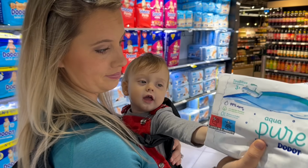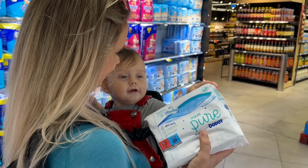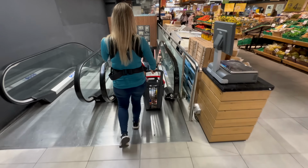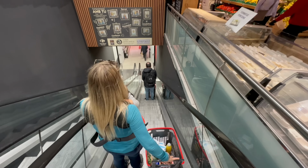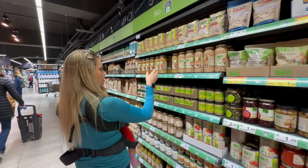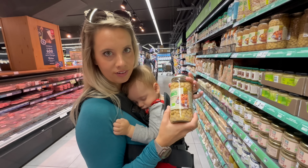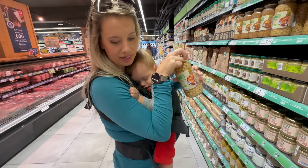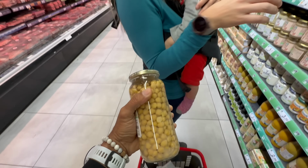I mean, Dash seems to like it, right, Dash? He's like, these are going to be so good for my hiney. Yes. Hiney wipes. From the can we usually get back home. But Dash loves these, so this is another good snack. Well, can you get that? Somebody just did.